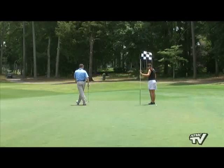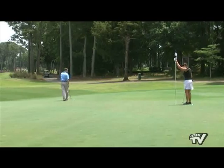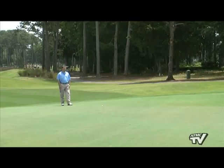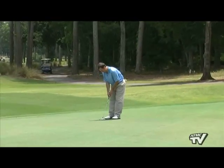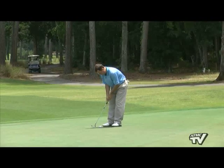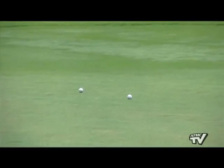Okay. Looks like you've got kind of a straight uphill putt. I do, pretty straight up the hill. Not much to it. Speed is the most crucial thing on this, and if I can get it to the hole. Good, coming up. Oh, it was a great roll. Thank you.